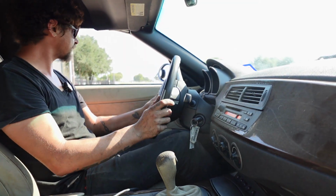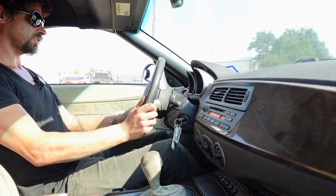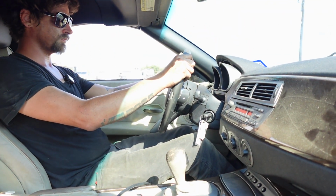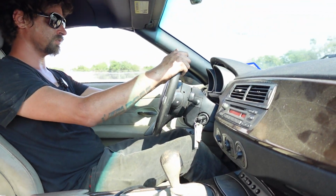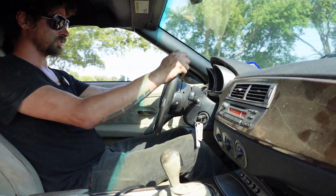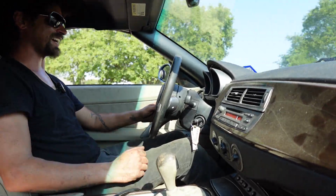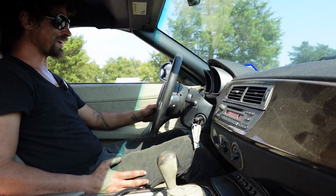So we're gonna hope that this convertible top works too. Two, three, and it's smooth. Overdrive, four-wheel drive. Yeah. Not bad. Okay.